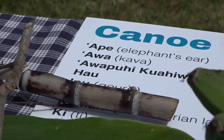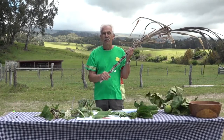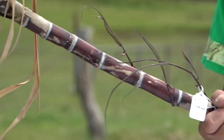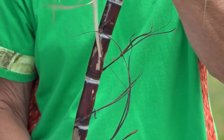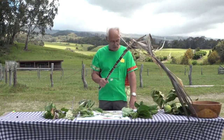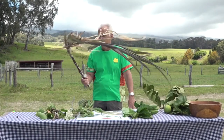Ko, sugar cane. We all know what this is. We've seen it come and go on the island for many years. The Hawaiians were very smart. They grew 40 different varieties of sugar cane. They used it to sweeten some of the medicines. And of course, you guys all know haupia and kulolo. It's still being used the same as it was 2,000 years ago.